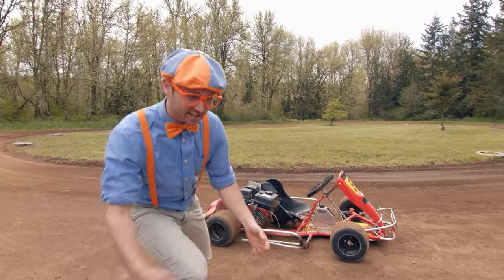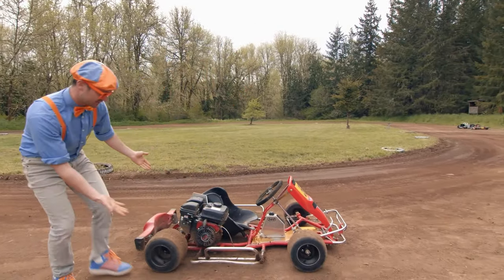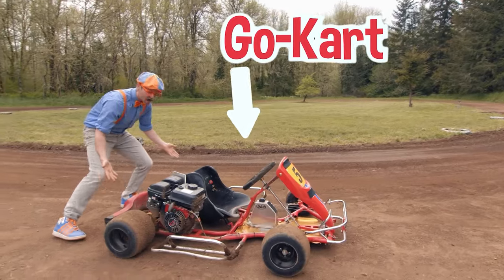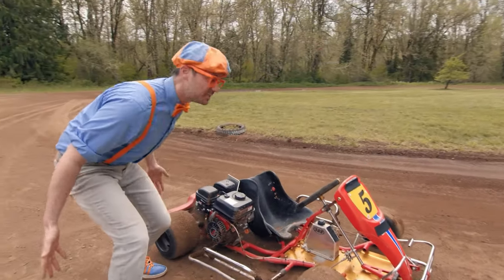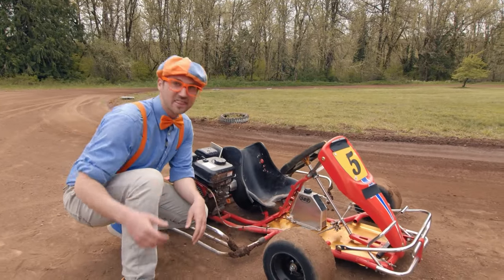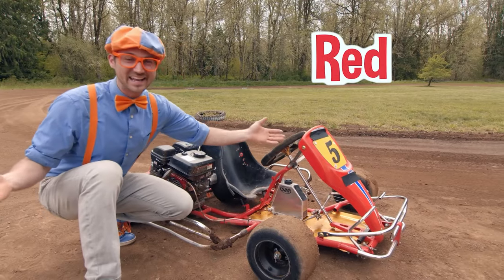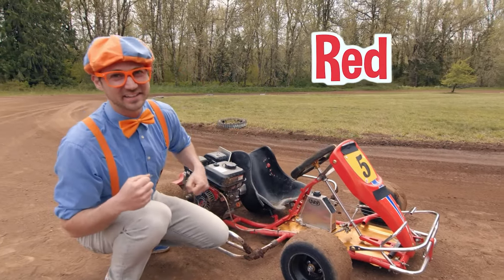I was just acting like I was driving a go-kart. Oh, speaking of go-karts, this thing is awesome. Hey, what color go-kart is this? Yeah, the main color of this go-kart is the color red. I do like the color red.